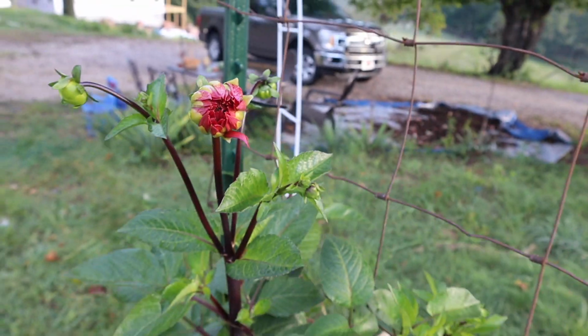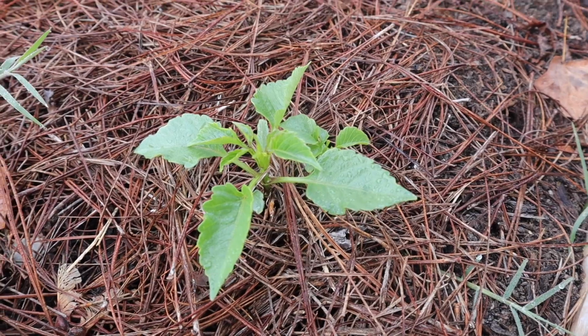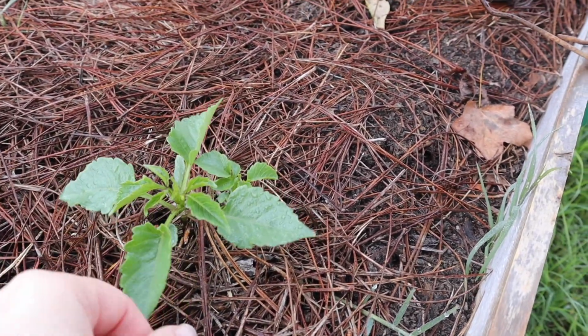Look at that. And look at this little guy. He just popped up in the last couple of days. He's not going to be big enough to give us flowers. I'm really excited to see what some of these varieties even look like, because we planted them, some of them I started from seed, some were random tubers that I ended up with. So I have no idea what that one's gonna look like, but I'm pretty excited about it.